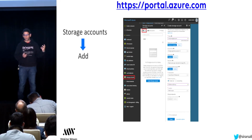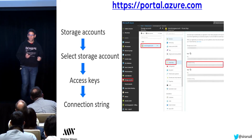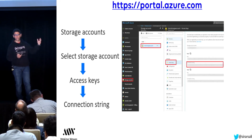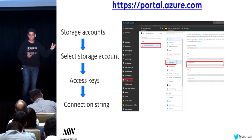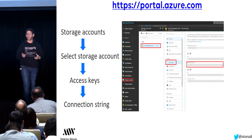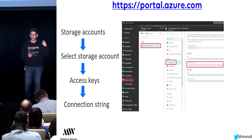So you go to storage accounts and click on add. You have to have a storage account first. This is how you do this in the portal. You select the storage account, click on access keys, and then you can get the connection string. The connection string is really important. That's where we connect to the table storage in the cloud, right? So this is where you get it from.